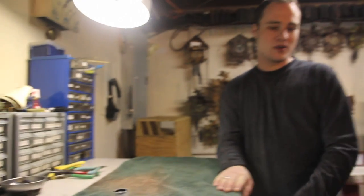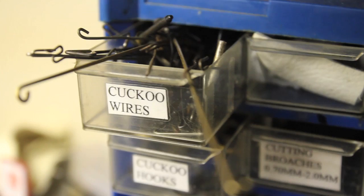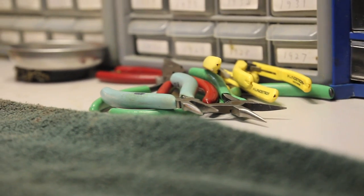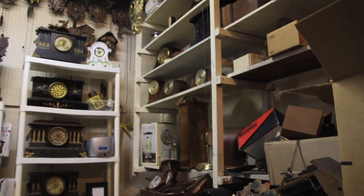And every drawer on these cabinets is just crammed full of tools. It doesn't take very much of an investment in tools to get started, but as you go along, like clocks, you just seem to accumulate a lot of things. So it's been said that clock repair is one of the least financially demanding businesses to start.